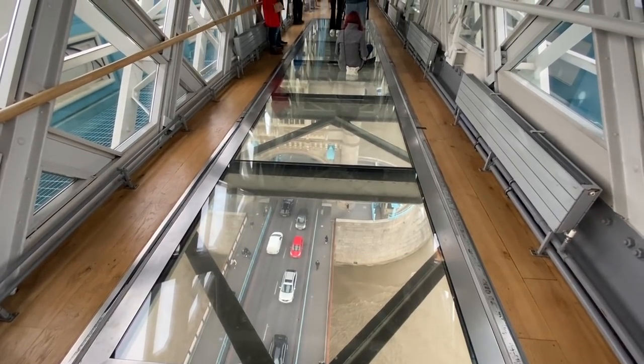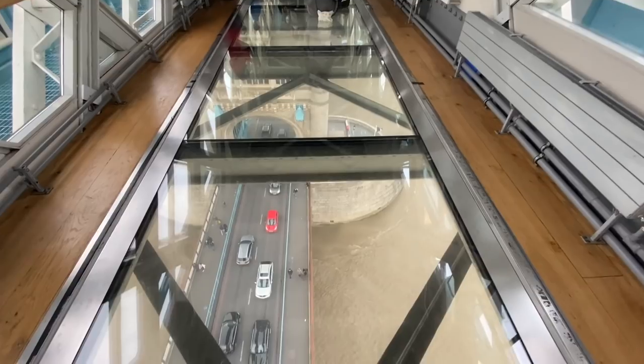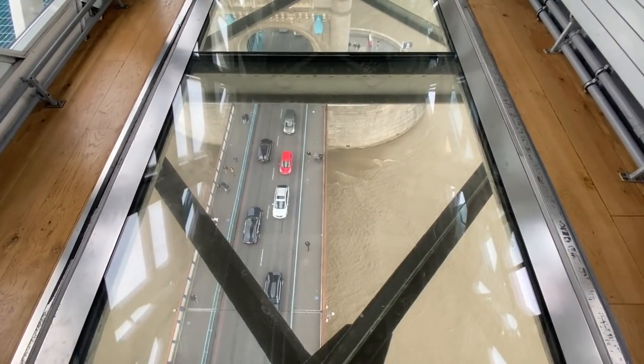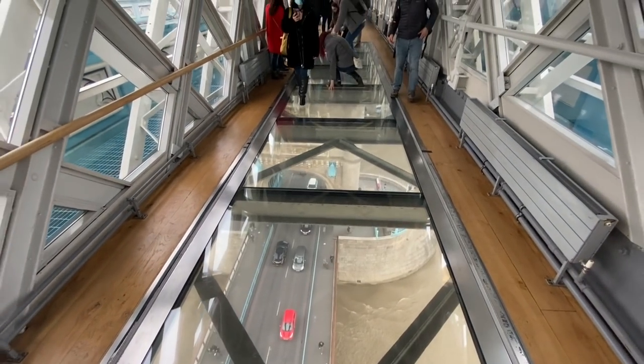My heart is actually pounding, folks, after that. And I didn't even look down. I couldn't look down. I just had to look forward, as that lovely girl from Belfast instructed me. That's kind of crazy.